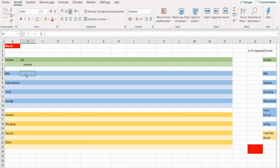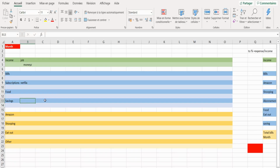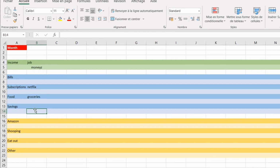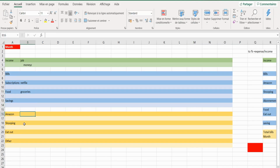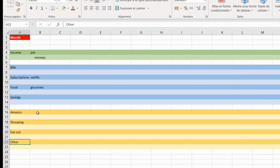So in blue we can have things like bills, you can put electricity and then the amounts, subscriptions, Netflix, food, groceries, and savings. So of course you're going to put in all kinds of different things. Maybe you have debt or anything else that applies to you. And then in yellow you're going to have these variable expenses. These are expenses in which the amount changes from month to month. So for me, what I mostly spend on is Amazon, shopping, and eating out. Maybe for you that's Starbucks or anything else.